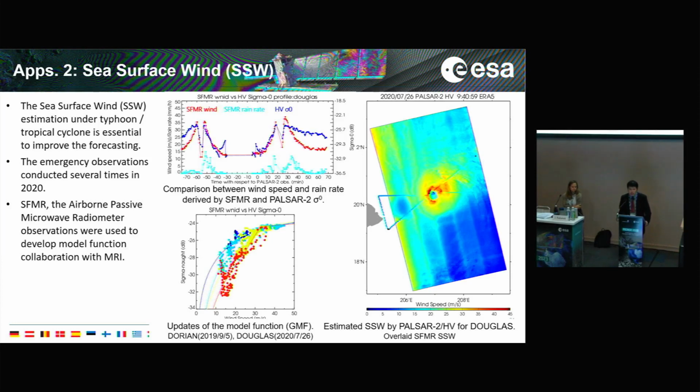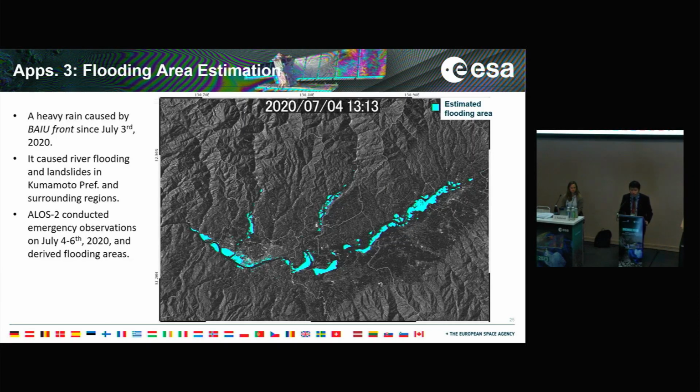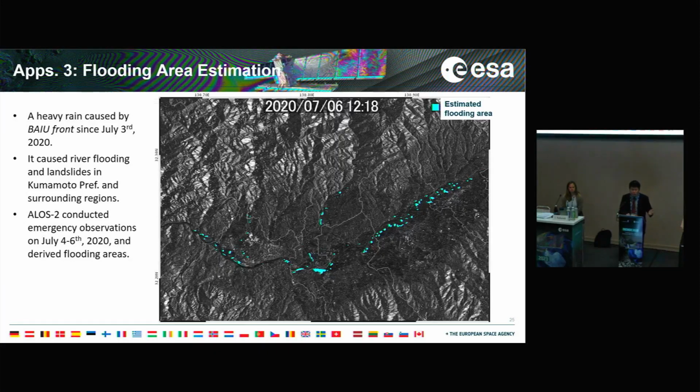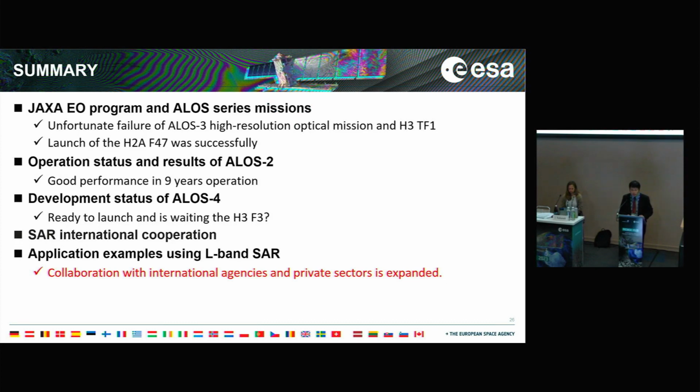The second example is the sea surface wind estimation. The Sentinel is already, and the Canadian CSA is already under operation for the sea surface wind estimation. But we are also investigating deriving a similar product using the PALSAR-2 now, especially for cyclone and typhoon activities. The third application is, of course, a disaster-related product. This is just an example of the estimation of flooding area using the time series Pulsar-2. But it should also be considered to combine it with other missions like Sentinel-1, NISAR, ROSE-L in the future.